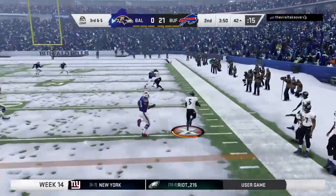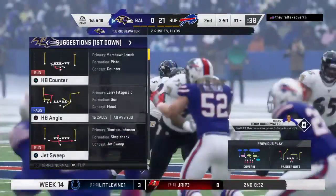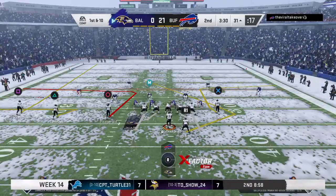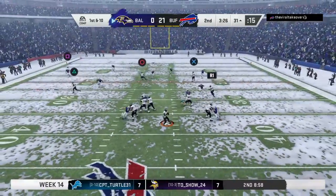Escaping the pressure right. He may try and run for this. And he'll be out just a yard or two shy of the 30. Nothing open downfield. He keeps it himself for 11 and a 1st down. This offense finding its legs now. Here's another 1st and 10.